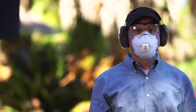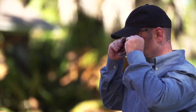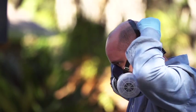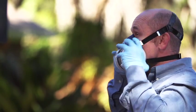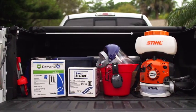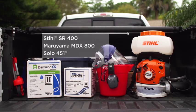After the inspection, it's time to put on the proper safety gear. You should wear pants, a long-sleeve shirt, eye protection, and proper gloves. A respirator is also recommended, but it is not required in most states. Effective mosquito control does require a mist blower, such as this Stihl SR200. Here are some other suitable models. Refer to the manufacturer's owner's manual for general operating instructions, and review the procedure for adjusting droplet size and pressure.